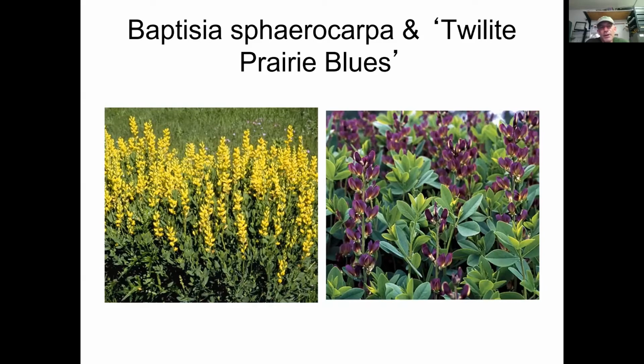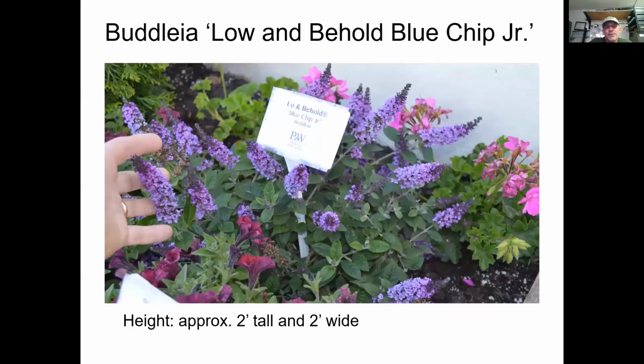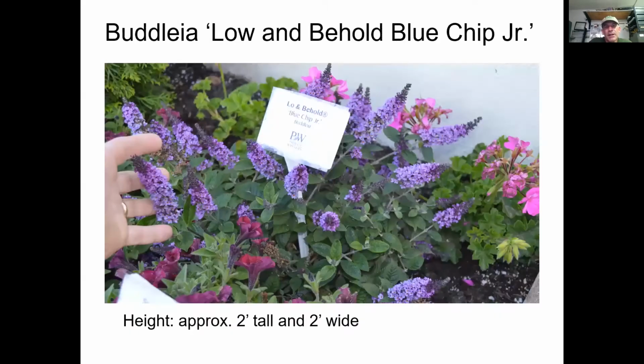Buddleia, or butterfly bush. In the last few years, they have made these as small as 2 feet tall and as big as 6, in shades of yellow and blue and purple and pink and white. I don't know if I said yellow, but including yellow. Lately, they've come out with a lot of these short ones with really big fat flowers called Pugsters. See, look at all the different ones that are available. These are all different kinds of Buddleia.